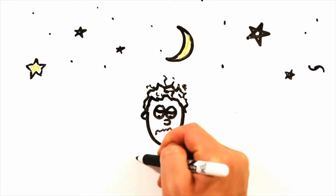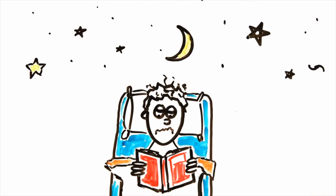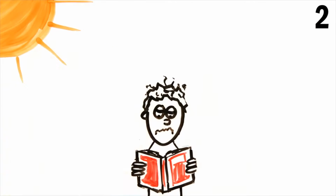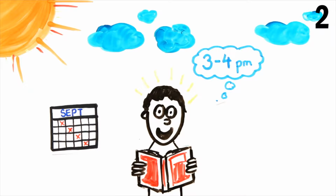And while cramming and pulling all-nighters may be a ritual, it turns out that this is linked to the lowest grades. After prolonged nocturnal study sessions, reasoning and memory may be negatively affected for up to 4 whole days. Instead, setting up specific times in a day or during the week just to study primes your brain by creating a routine, and over time, studying actually becomes easier as your brain is trained to learn in those moments.